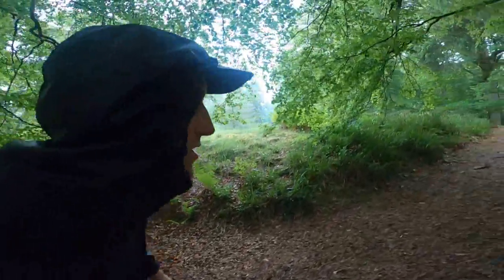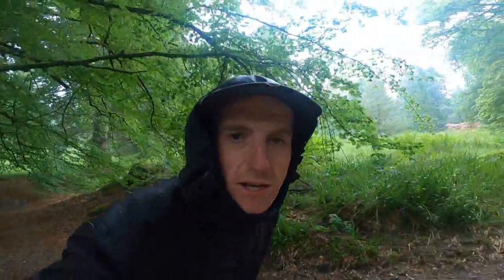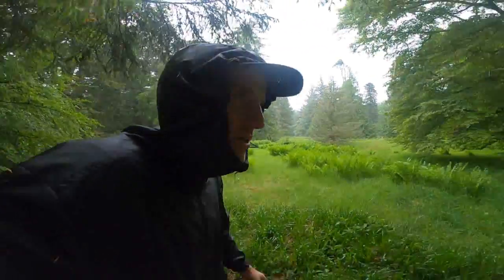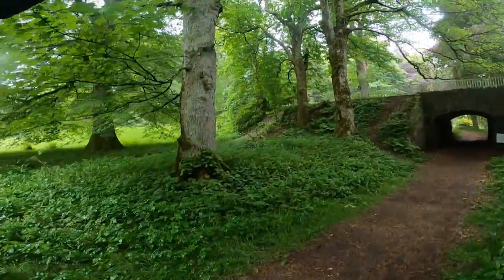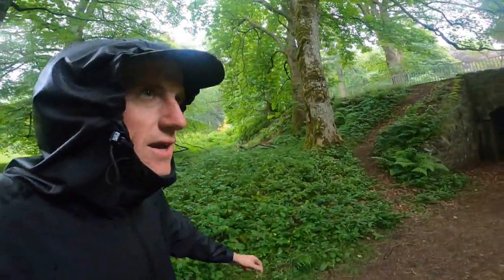Yeah, look at this as well. This is the little footpath. At one time these paths would have been used by the laird and lady of the estate. And that's how these areas were originally landscaped. But this is one of the old tunnels which takes you through underneath the road. It's the pedestrian tunnel. And I believe it's got an old date written at the other side.